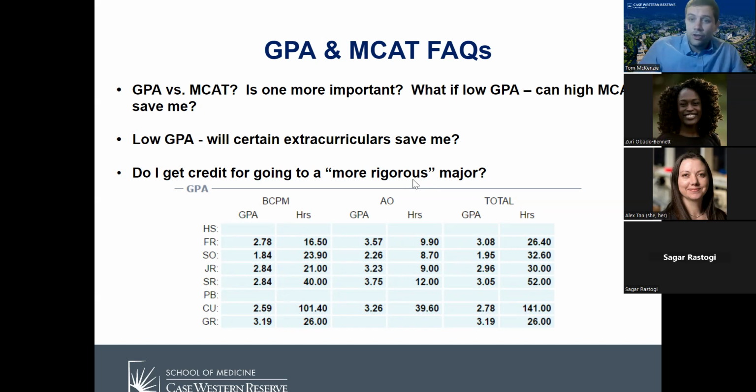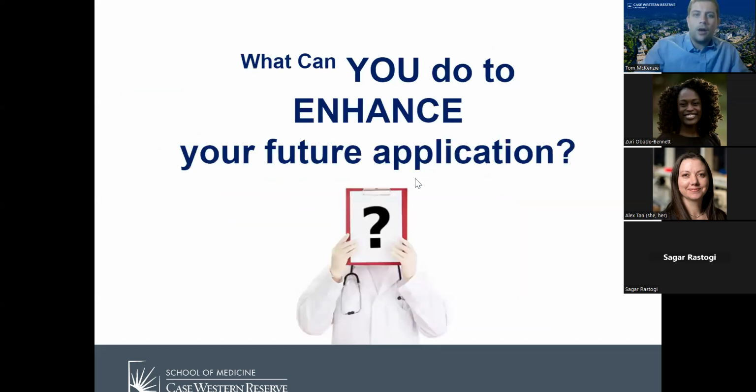MCAT scores. Do not take the MCAT more than 3 times. I think any more than 3 times does reflect negatively on your application. And also medical schools take your most recent MCAT score. So not your highest, your most recent. I would say statistically speaking, odds are pretty good that will be the highest, your most recent. But again, it's your most recent score. All right, so talked a little bit about MCAT GPA there. That's going to be a little over half the decision.